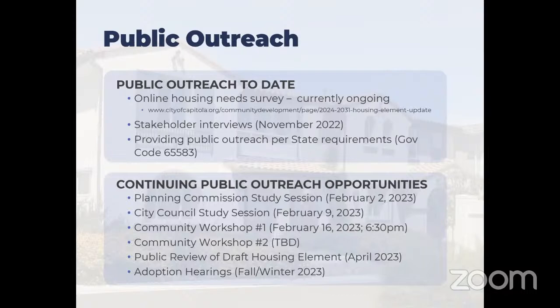Public outreach is a critical component of the housing element update already as well. There is an ongoing housing survey to look at the needs in the community, and the city has also conducted stakeholder interviews. There are also additional workshops that have been planned throughout the process of updating the housing element. Today is one of the first meetings that we will go through in terms of study sessions, but we will have another one with the city council next week, and then a community workshop the following week.